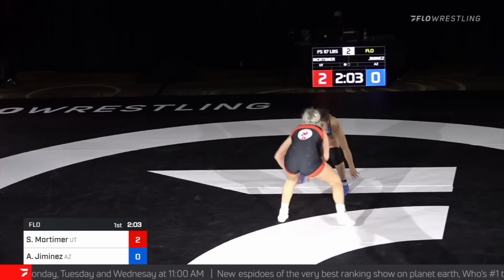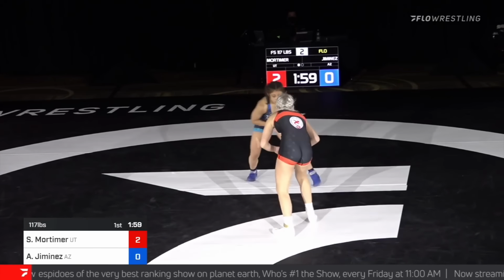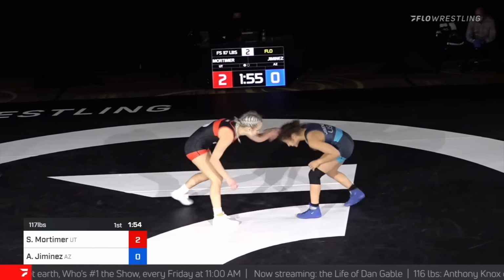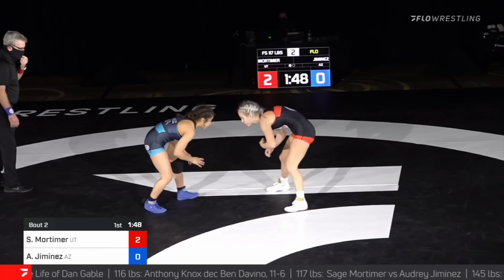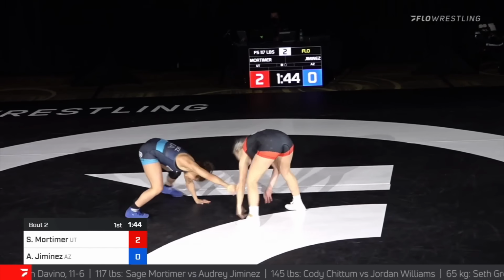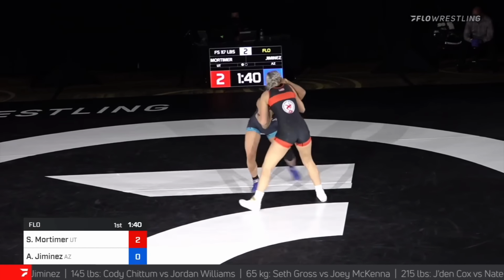Level changes from space. Head taps from Mortimer. Looking lefty club is Sage Mortimer out of Utah. Top here, lots of fakes. Top here. Fakes from Jimenez. You see Mortimer pulling that foot back as Audrey attacked that foot one time. There, goes to it, single leg. Shallow, but she came up, has a lock, loses it.